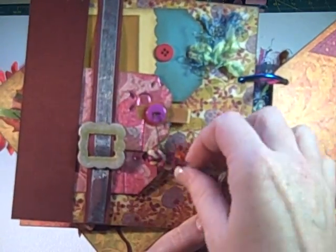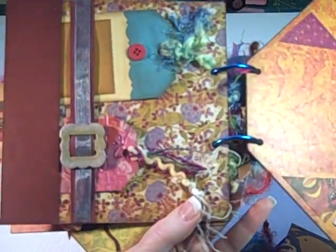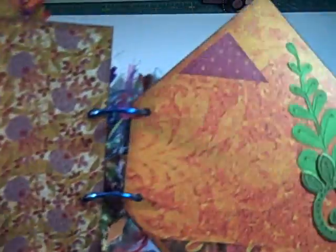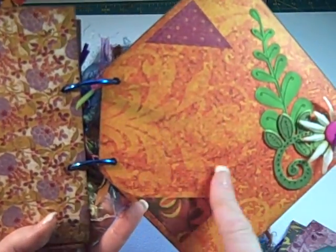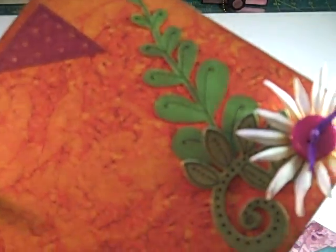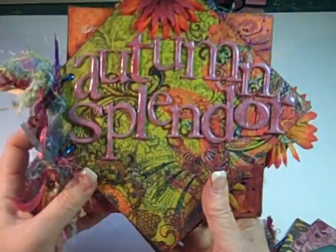So there's that tag. Here's a tag with some of the fibers, and a button, another tag with some fibers. I like foofy fibers. And then another tag. And then on this page, I just used some of the triangles that I cut off. And she could put a photo here. Another one of those chipboard swirls and the die cuts. Again, I did a little doodling on it. And then another flower. The back, I still have to put who it's to and who it's from. But I'm real pleased with how this came out.